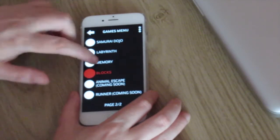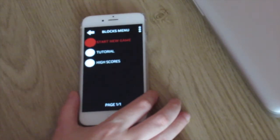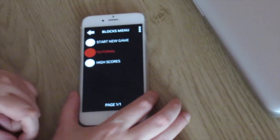Escape. Blocks. Blocks game menu. Start new game. Tutorial.